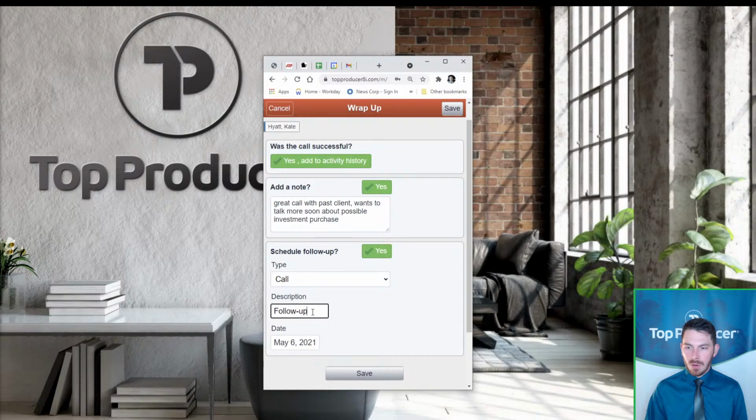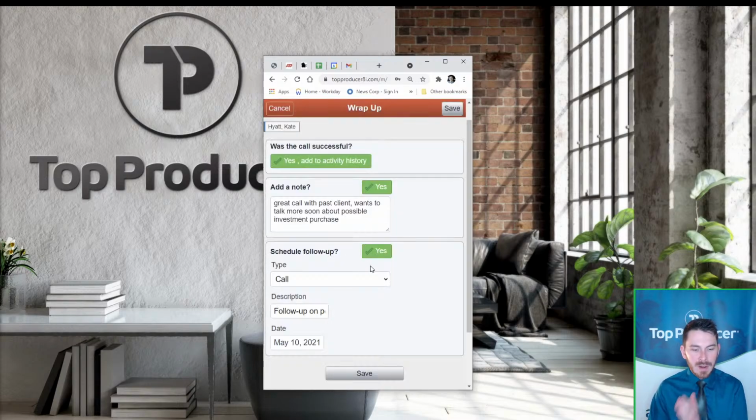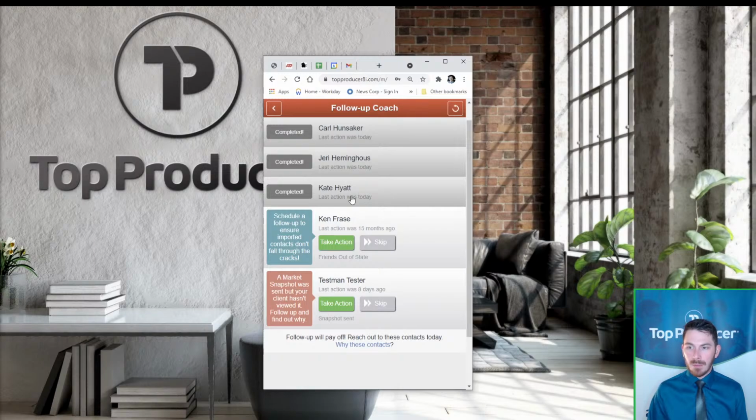Let's say call, follow-up on possible investment property search. Set the date, let's say to Monday. So as you can see, very, very similar to what we did in Top Producer X. You can do this all through your cell phone on the go and save that. So that was for Kate.